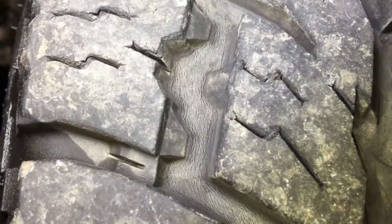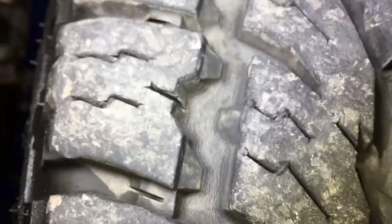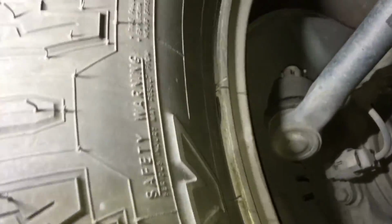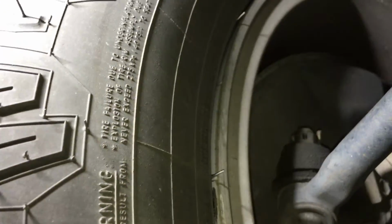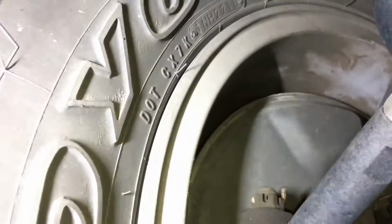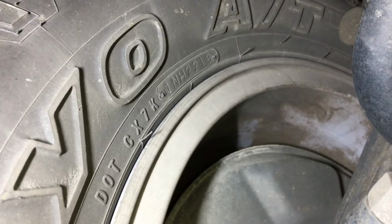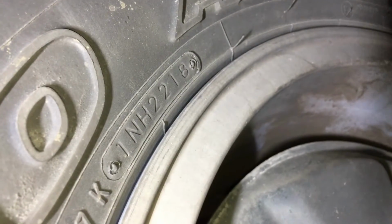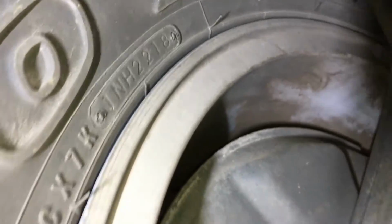Tread looks reasonable. Although, see the rubber, see the really fine cracking in between already? That would look like a tyre that's quite a few years old, but I don't think so. But it's not necessarily bad, but let's just have a look. 18, so 22nd week of 2018. In case you're not sure, see that stamp? The last number, 18, is the year, 22nd week, okay?